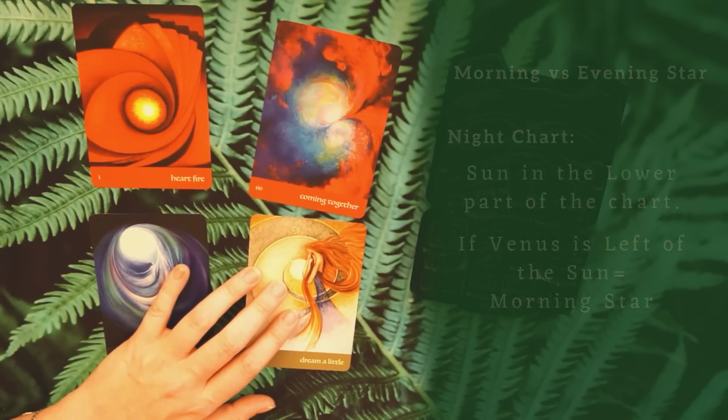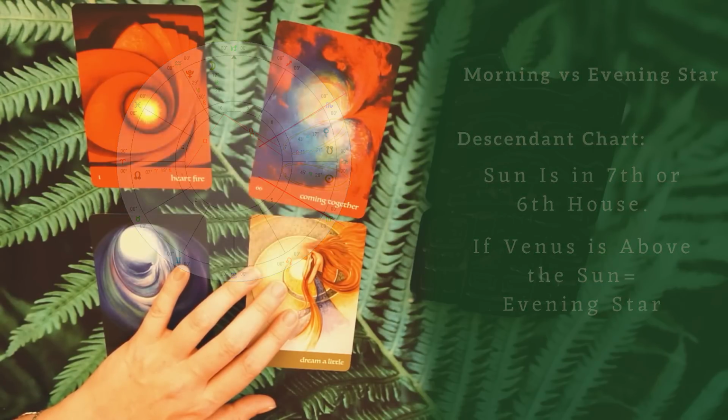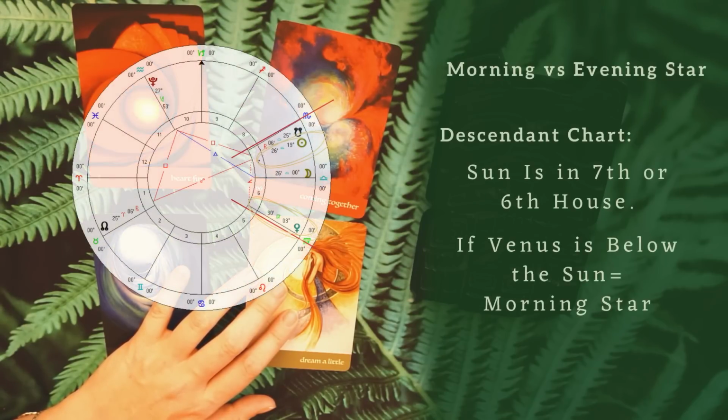So if your sun is on the right-hand side, close to the descendant in the 7th or the 6th house, if Venus is above your sun in the chart, then that means you are a Hesperus Venus, the evening star. And if Venus is below your sun in that chart, then you are a Lucifer Venus.